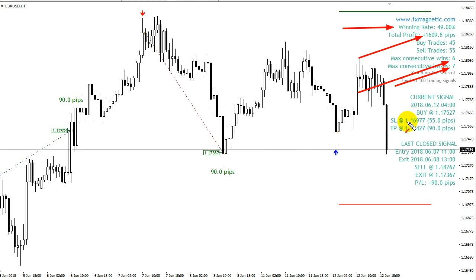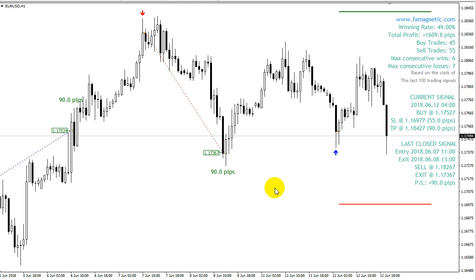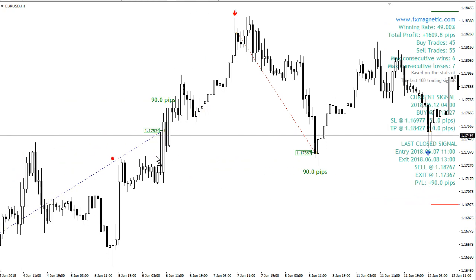So the current signal was a buy on the 12th, 06, today. And let's just take a look at what we're looking at. And the last closed signal here, you can see that it was a winner for plus 90 pips. And I'll show you that right here. That's this trade right here.